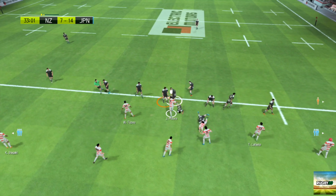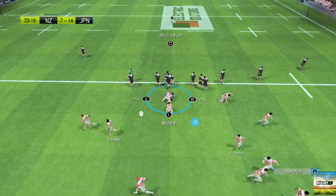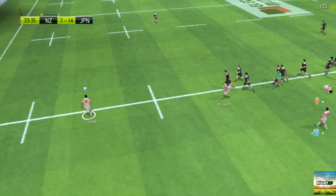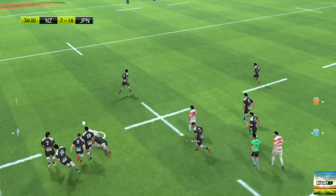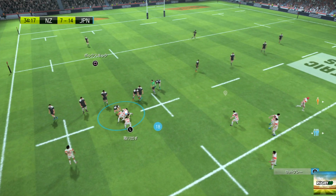Manages to get the offload away. A ruck's formed. Oh, the defenders are warming to their task now. They've got space out wide. Oh, that's a missed tackle. The ball's moved on. There's a ruck being created. Ball still in their possession.